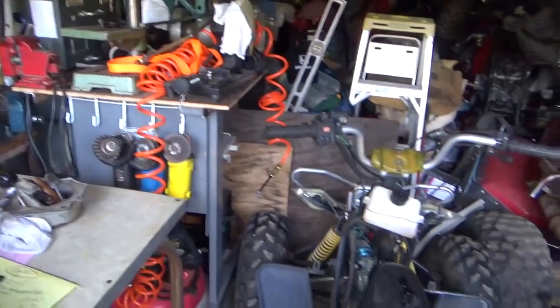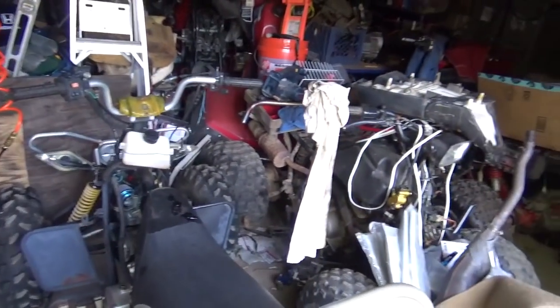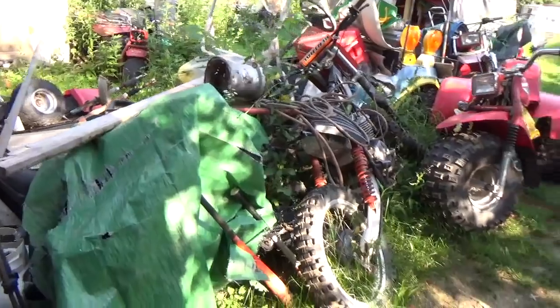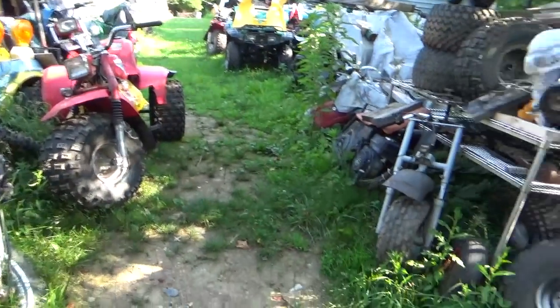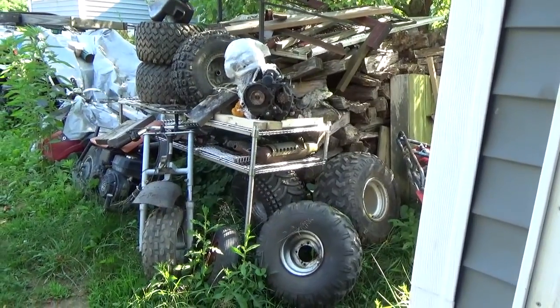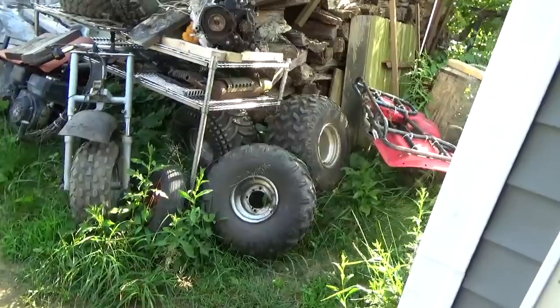So I've been finishing some projects or losing interest in them, and now I'm thinking I need to pick out something new to play with. And with that, I'm gonna take a quick walk around my hoard of all-terrain vehicles here, and I'd like you guys to join me.